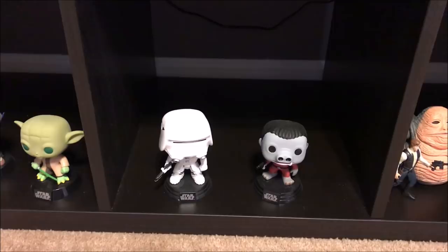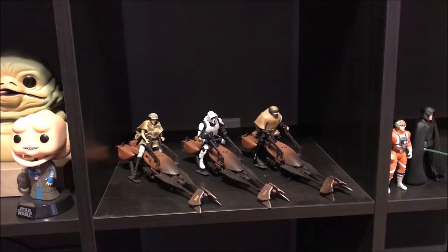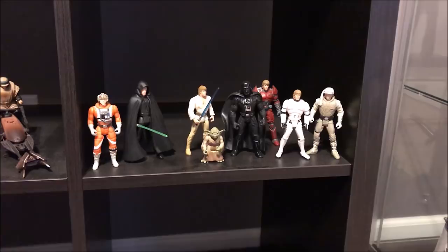I really like that Spirit Yoda. I think that's a really cool one. It does glow in the dark. And then coming over here, I do have some 3 3/4 Star Wars. So we have Luke, Leia, one of the Scout Troopers on the bikes. These were all actually gifted to me from a good friend. So yeah, that's where I got this collection from. Got some Lukes, and then we have Yoda and Vader.